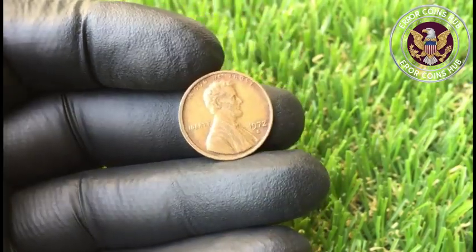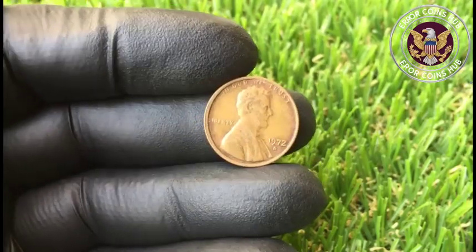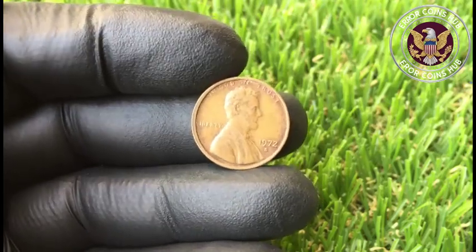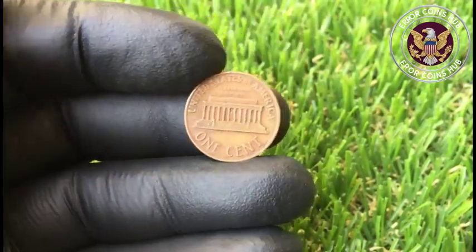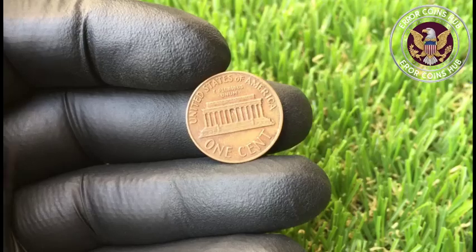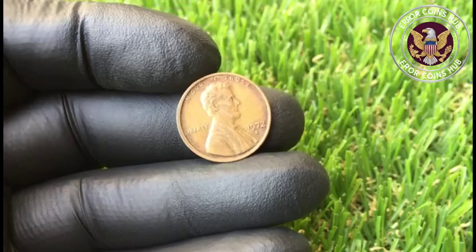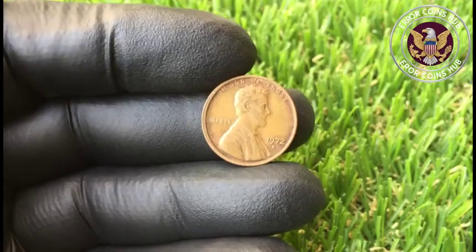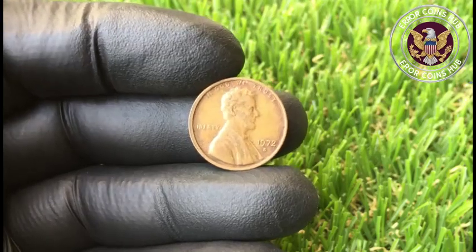You'll also want to check the overall surface quality. Does it have that mirror-like proof finish? Or does it look more like a regular circulation strike? The error coins often have characteristics of both types, creating a confusing but distinctive appearance. Also pay attention to the coin's weight and sound. Genuine error coins will have the correct weight and will ring with a particular tone when dropped on a hard surface. Counterfeiters try to fake these valuable errors, so authentication is crucial before spending big money on what you think might be a $7 million penny.